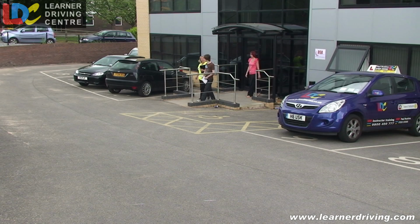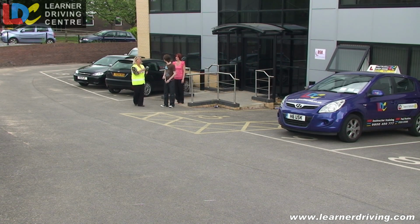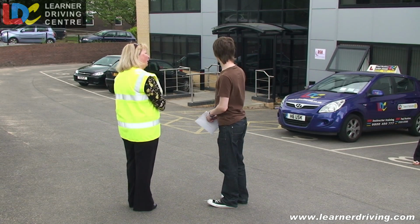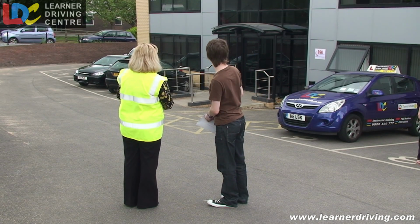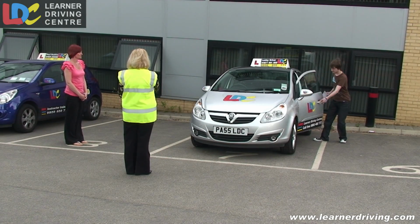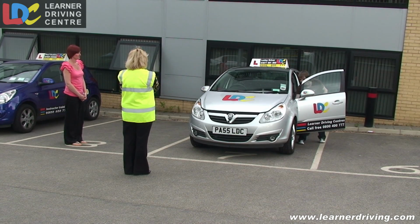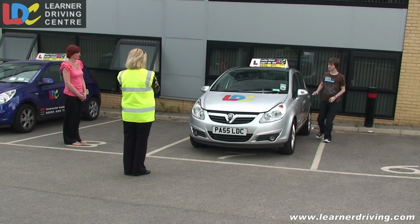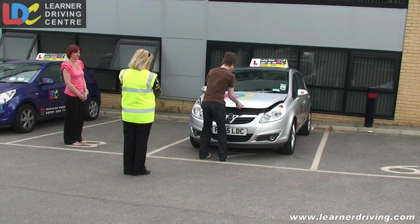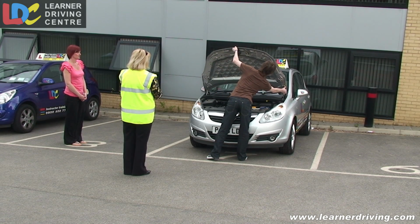Your examiner will then ask you to identify your car and read a number plate at the required distance. At the start of the test, you'll be asked 2 questions relating to your car and its safety. Usually, one show me question and one tell me question. One of these questions may involve opening the bonnet. Your instructor will show you how to do this during one of your lessons.